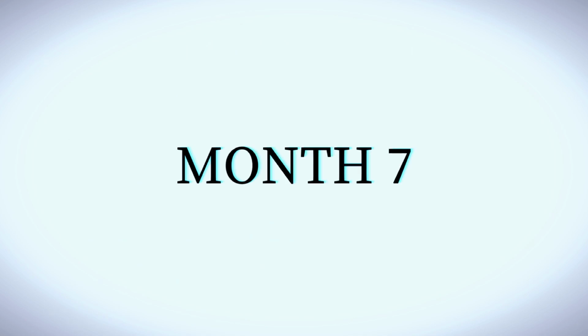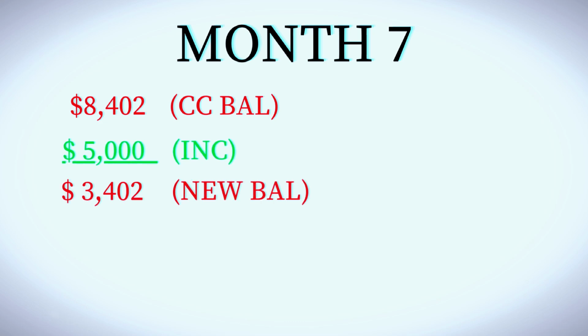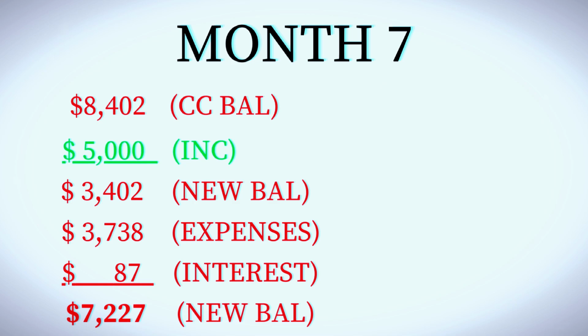This is what month 7 will look like. The starting balance will be $8,402. They will put their entire income of $5,000 into the line of credit, bringing their balance down to $3,402. They will pay their expenses of $3,738. Interest for the month, assuming average daily balance, will be $87, leaving an ending balance of $7,227.